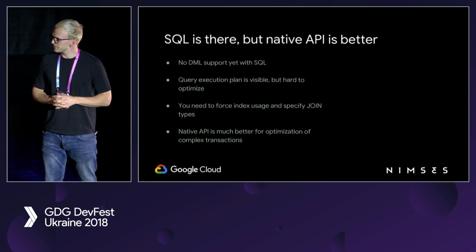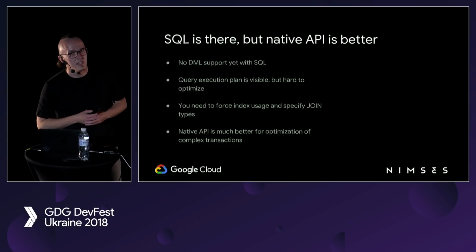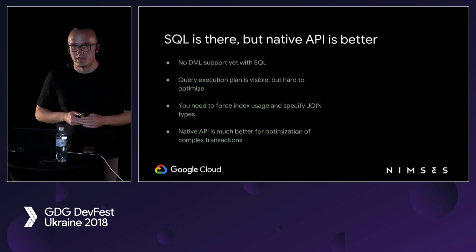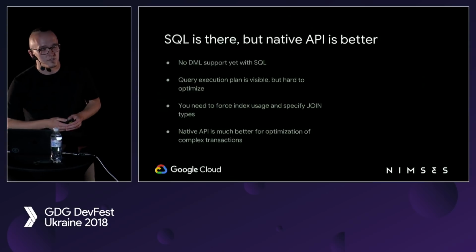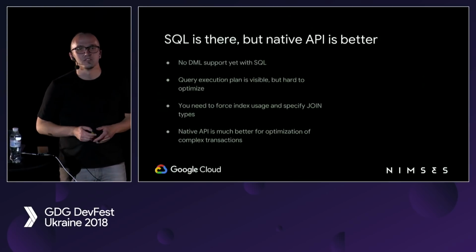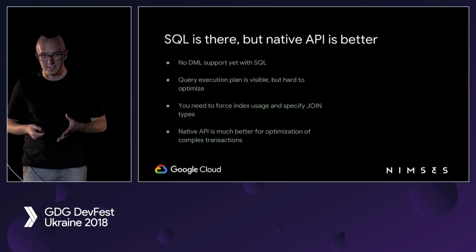So yeah, just to complete on SQL in Spanner as of now, also with a few customers who are starting to adopt Spanner, you can use SQL to do some of the analytical workloads. You can use SQL during the development and during the testing, but in practice, any real new development is better handled by the native API. So that's important to understand.